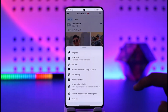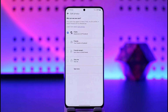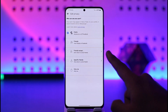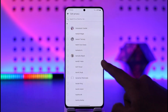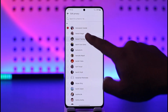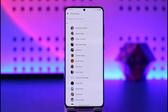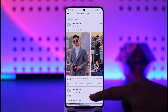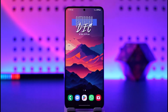For that, you tap the three dots option here and select the option called edit privacy, as you would be able to find here. And over here you can select only me or see more friends except, so don't show to some friends. You'll find this option here. So when you select that, you can select the people whom you don't want to share this post with, and after you do that, you can just hit the OK option in order to stop sharing this post with them, and they will not be able to view that particular post. This way you will be able to block someone from seeing your post on Facebook.